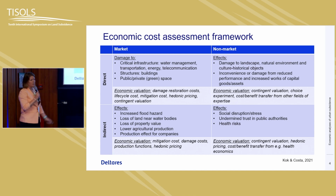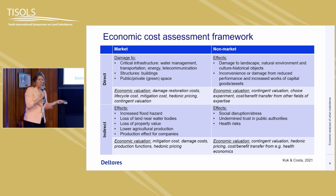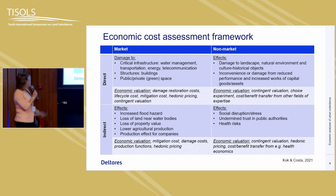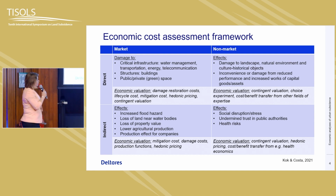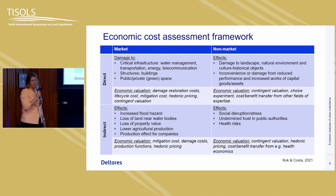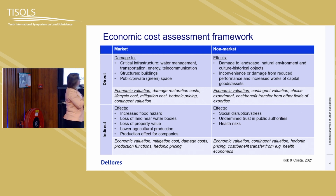But non-market effects are basically things that you cannot easily replace by buying something at the market. So things like damage to landscapes or health impacts due to subsidence, because of houses that get more humid, and due to that you get health risks, health impacts. So we used this whole framework that was put up by my colleague Sien Kok and Ana Laura Costa to do these 2 case studies.